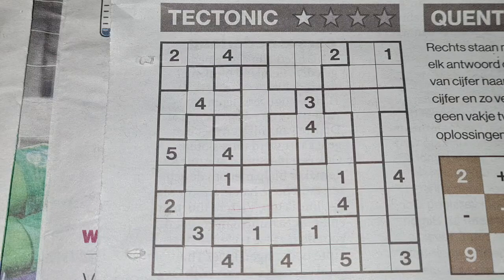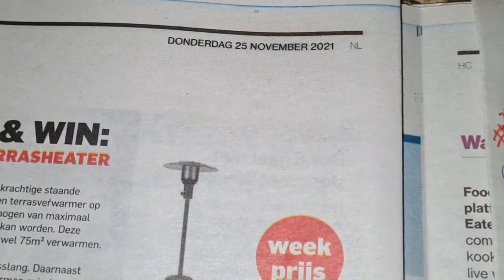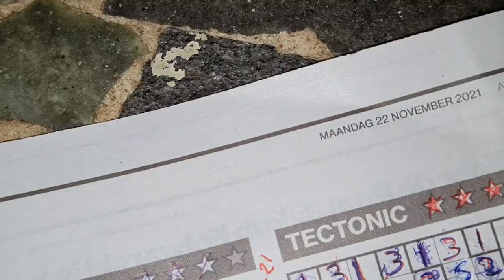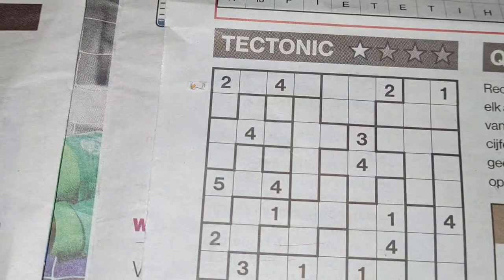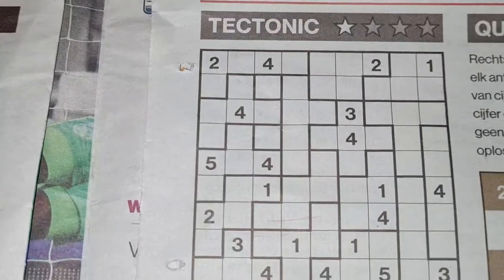Not in today's newspaper, no. Today's newspaper is Thursday, November the 25th, 2021. No, it's the edition of Monday, November the 22nd, 2021. Because in today's newspaper, we have no extra puzzles, no additional. So I've decided to solve the edition of Monday.